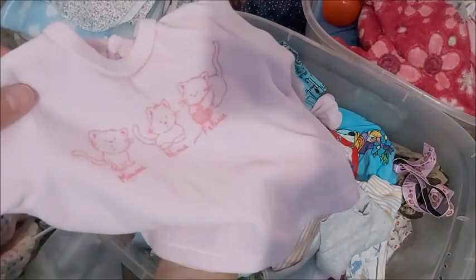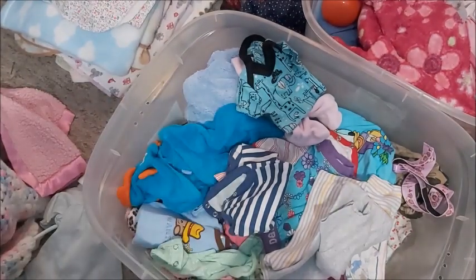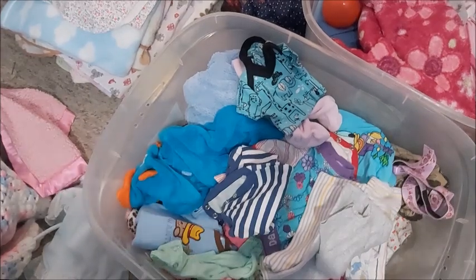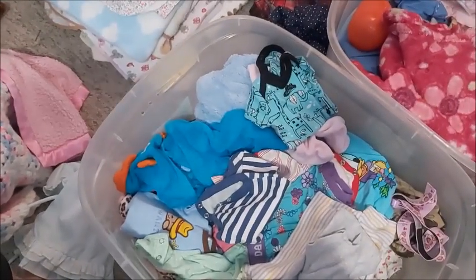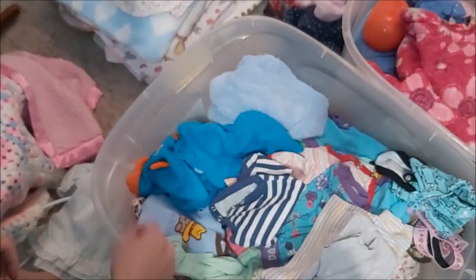Oh, this is beautiful. See, I get talking too much. This is what happens when I try and organize. I get reminiscing, always. It goes with these pants. So anyways, girls.